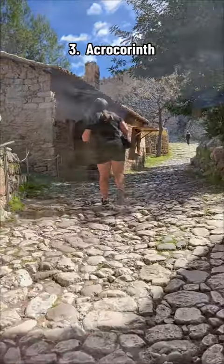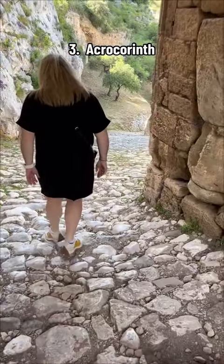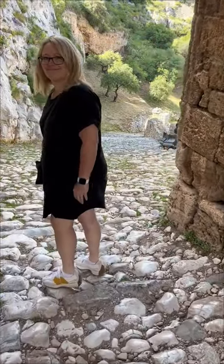Along the way up, there were beautiful gates and surrounding walls. Once we were done, we had to take our time walking down because it was quite steep.